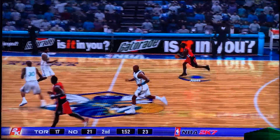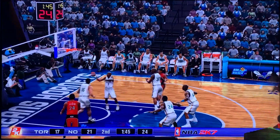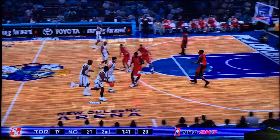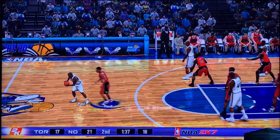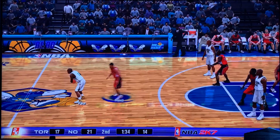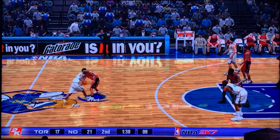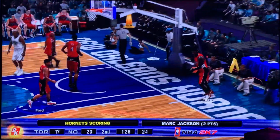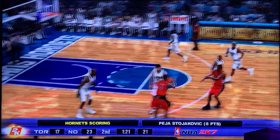Peterson inbounds the ball. 1:52 left in the half. With his first shot attempt, not going down. They're D'ing up man to man. Hook loose, but it's recovered by Paul. Here's Stojakovic. It's good. Nice shot by the 19th veteran out of Yugoslavia. And it's a 6-point game.